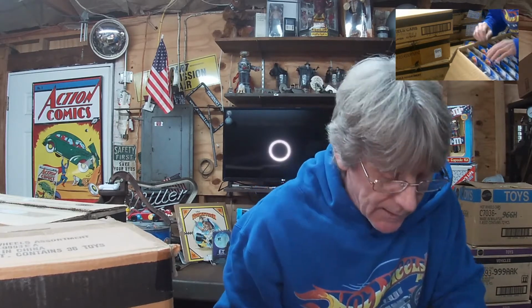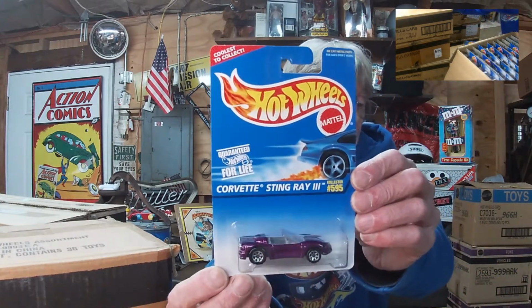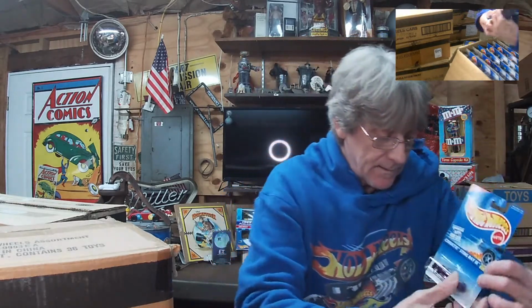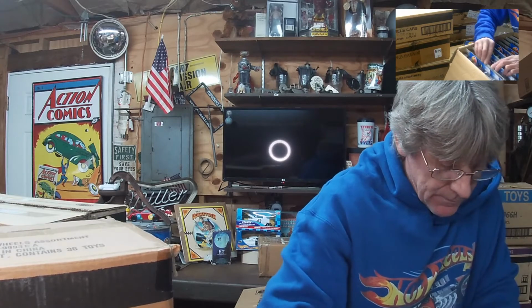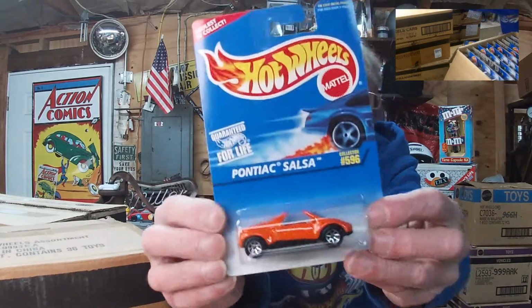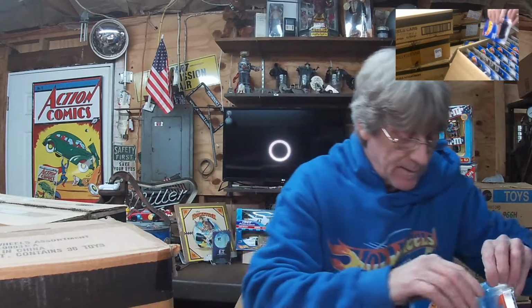And these are cars that, you know, back then, they might have been $1, but the Corvette Stingray 3. All right. Some of them were 87 cents, you know. So it depends on where you were. The Pontiac Salsa. Remember that thing? That was pretty cool.